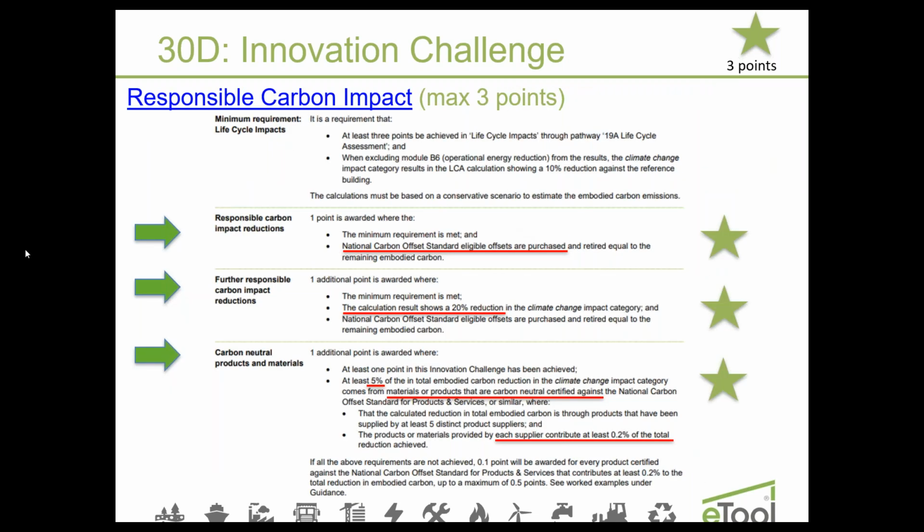So in order to get these 2 points under this credit, to summarize, you'll need to, first of all, reduce embodied carbon by 20% and then offset the remaining carbon. And to get the 3rd point, you will also need to use at least 5 different material suppliers, whose materials are NCOS certified and help to reduce embodied carbon by 5% in total. And then each material's impact needs to be measured and demonstrate that it helps to reduce embodied carbon by at least 0.2%.